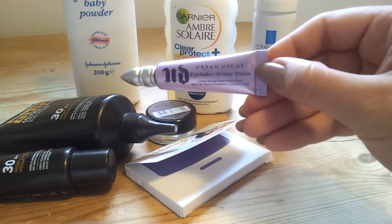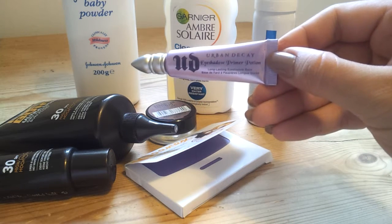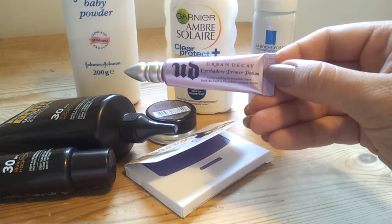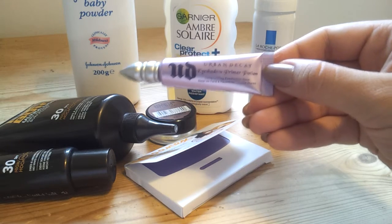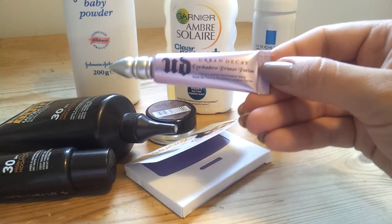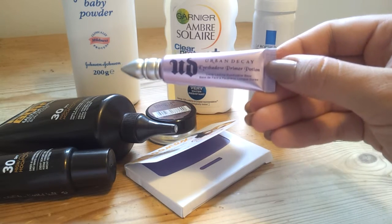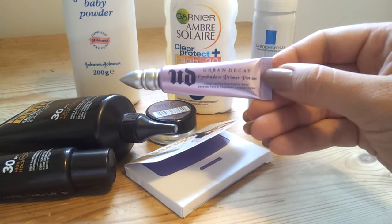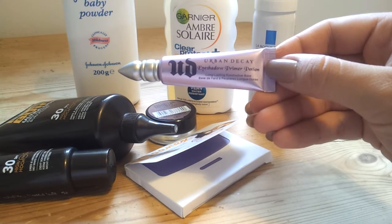I always used to get creasing with eyeshadow, and it doesn't matter what kind of eyeshadow I put on, it always used to crease, even long wearing stuff. And then I got this. I was at a friend's house and we were going out and I was doing my makeup at her house, and she said, oh, try this. And I did, and I think I went out and bought it the same week.